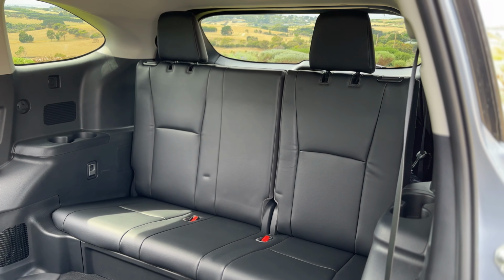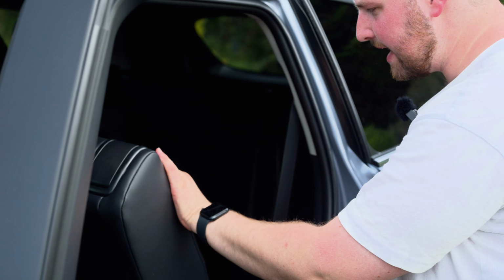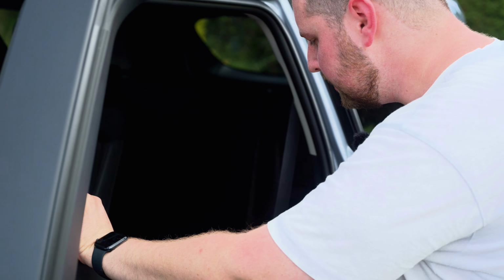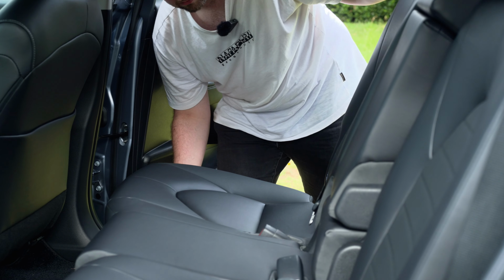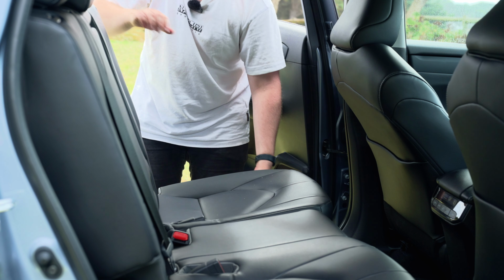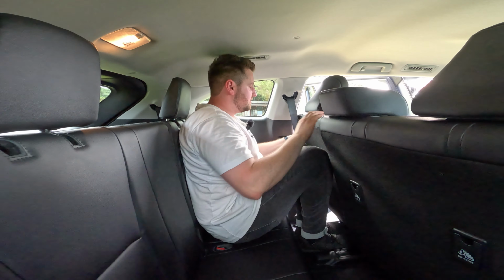Okay, let's get into the third row, and doing so is actually pretty easy. All we do is grab this, that slides forward, bada bing. Then we clamber on into the back. I've actually slid these seats forward by about an inch, and I still fit perfectly fine if I sat in them. But look at this.